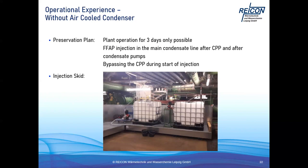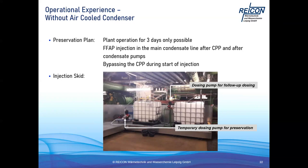So we had 3 days to inject the Odorkon product in the system. We used the existing dosing point, the main condensate line, after the condensate polishing unit and after the condensate pump. So we were on the high pressure side. You see here, this is the pump for the preservation. We did this during these 3 days with a higher feed rate to inject as much product as possible to protect the cycle in all areas. And for the follow-up dosing, they are using these small dosing pumps to just have a residual concentration of some ppb in the feed water and to keep the preservation layer stable during the few hours of operation they are working on.